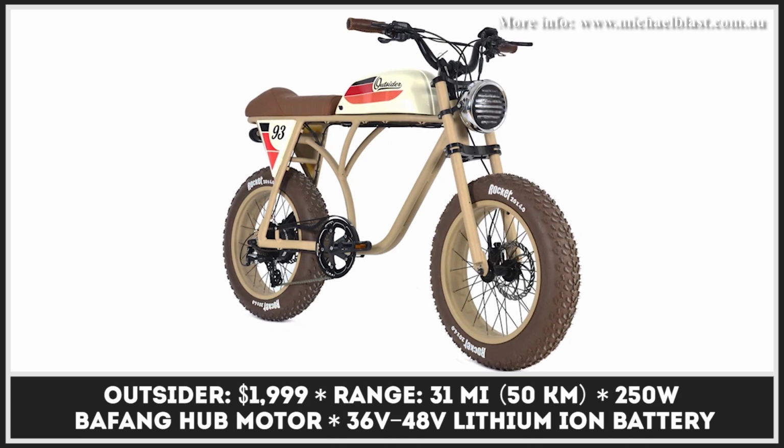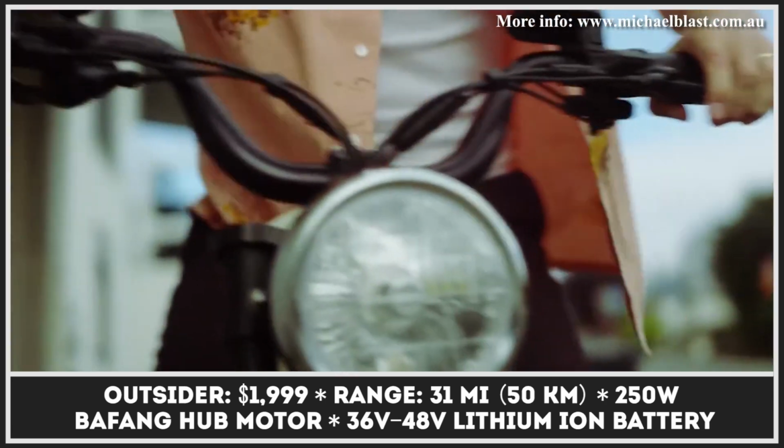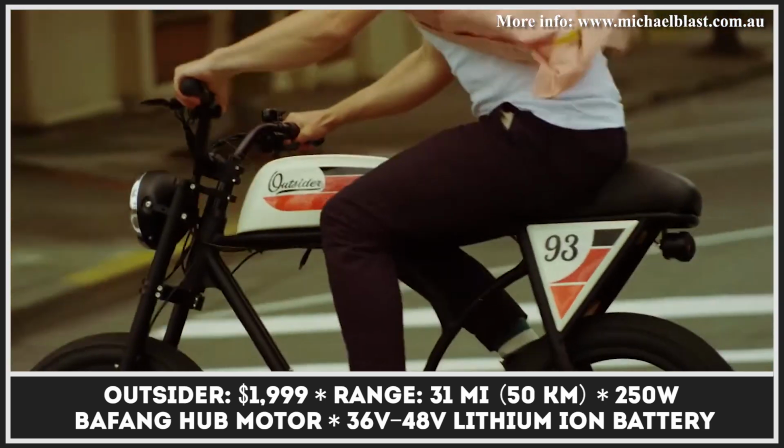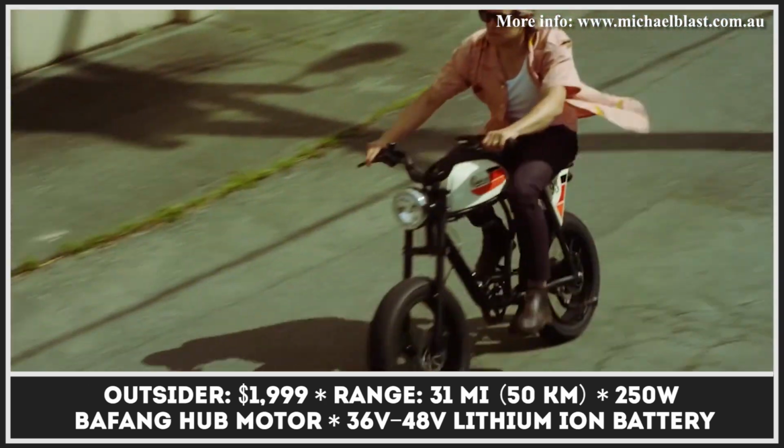Outsider is one more vintage-inspired model in the lineup of this manufacturer. This tough e-bike has a look similar to scrambler motorcycles of the past. The most prominent details include a large old-school headlight and a tank with interchangeable covers.